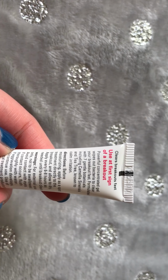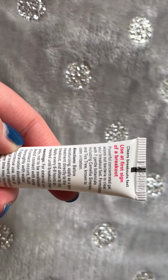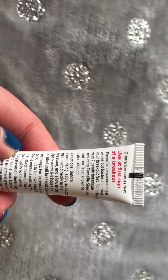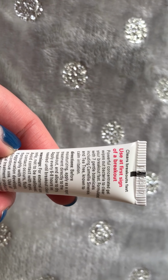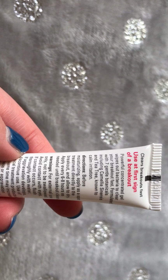clears breakouts fast. Use at first sign of a breakout. Powerful concentrated gel wipes out bacteria to clear your breakout fast. Formulated with 7 gentle botanicals, including camellia sinensis and tea tree, known to calm irritation.